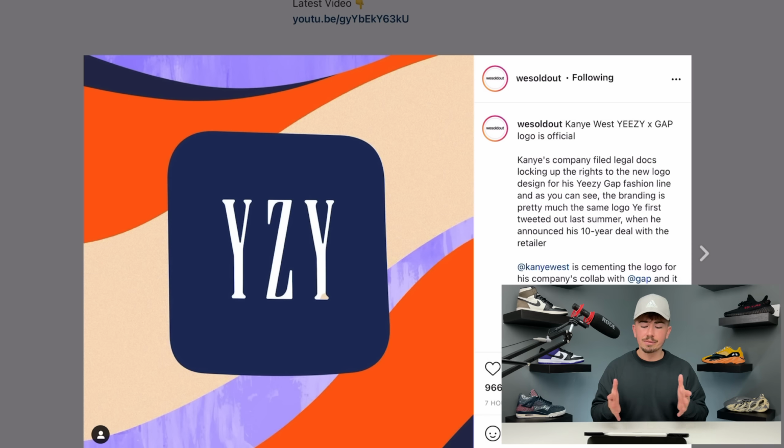So I thought I'd give you guys just a little bit of an update. It's nothing major, but they have finalized their logo. They've got the rights to it, and we can get excited for Yeezy Gap.